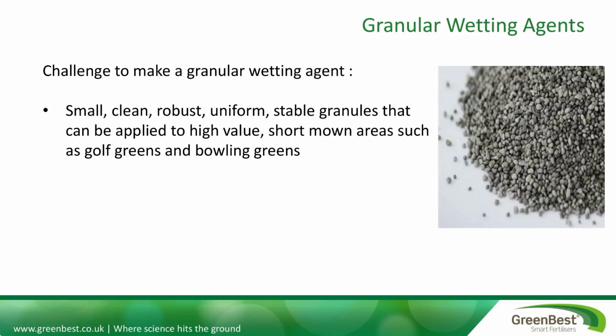You need it small. You need it small so it can settle into the turf. And you also need it small because you want a lot of little granules over the area to do a good job. If you had one or two large granules, you're going to get very non-uniform application of your wetting agent. You actually need the small granule, so you've got many small granules instead of a few big ones.